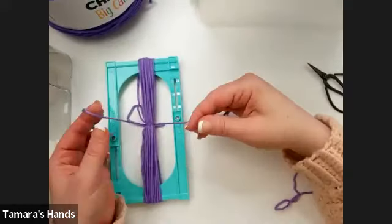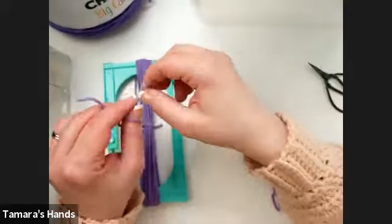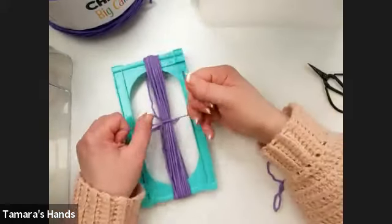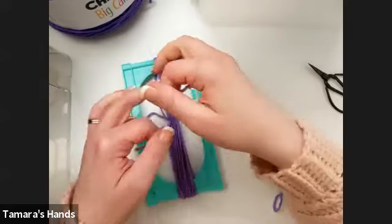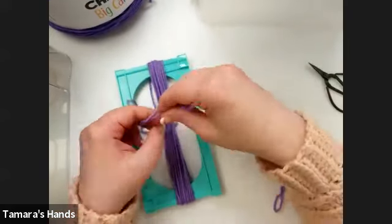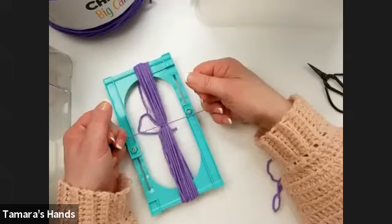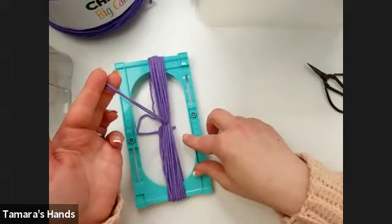So then we just flip it over again. I like to give it another knot on the other side, same way, just to get it extra secure. Then I'm going to do it once more. And then this will be the final knot there on top of our tassel, like so. There we go. So that is all set.